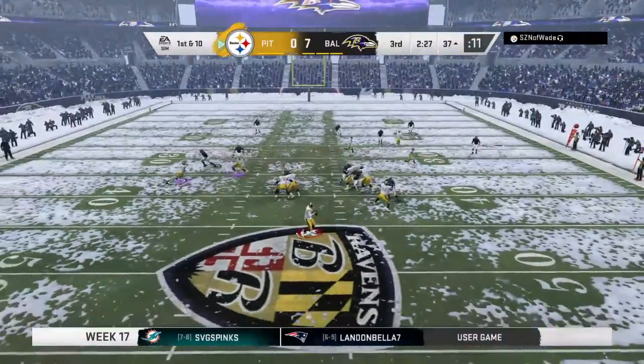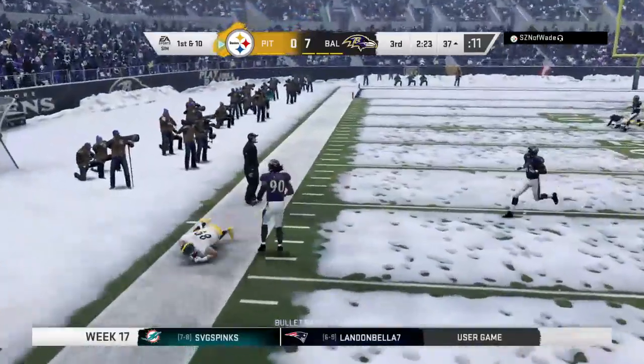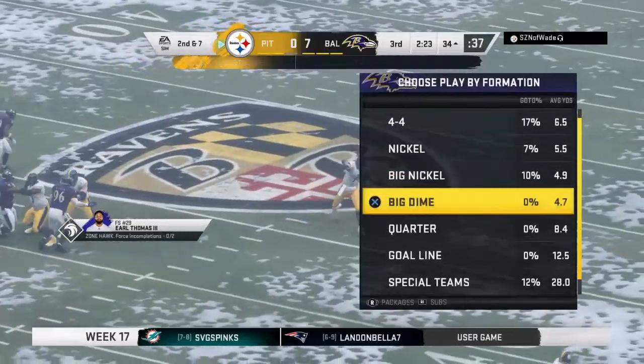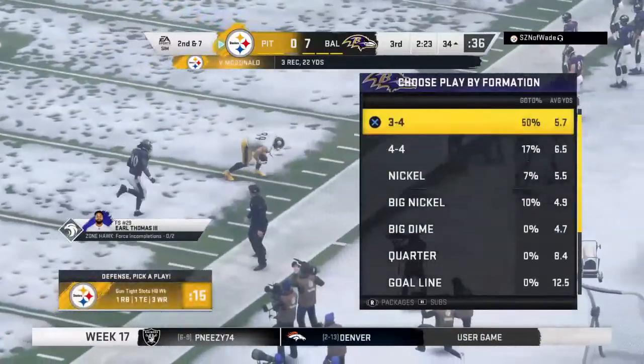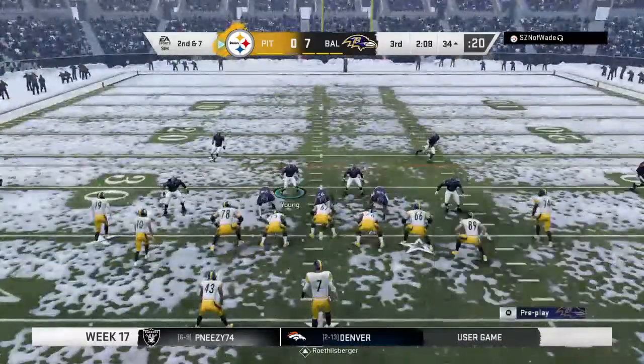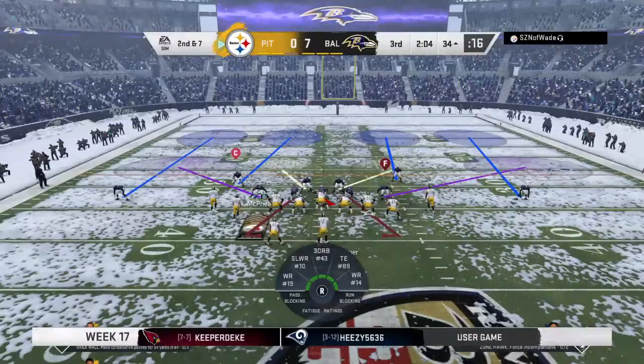From the shotgun, it's Roethlisberger. And yes, complete to the tight end McDonald. And he gets this down inside the 35 before going out of bounds. The completion good for 3, and it's 2nd down. That 1st down completion only netted him 3. 2nd and 7.